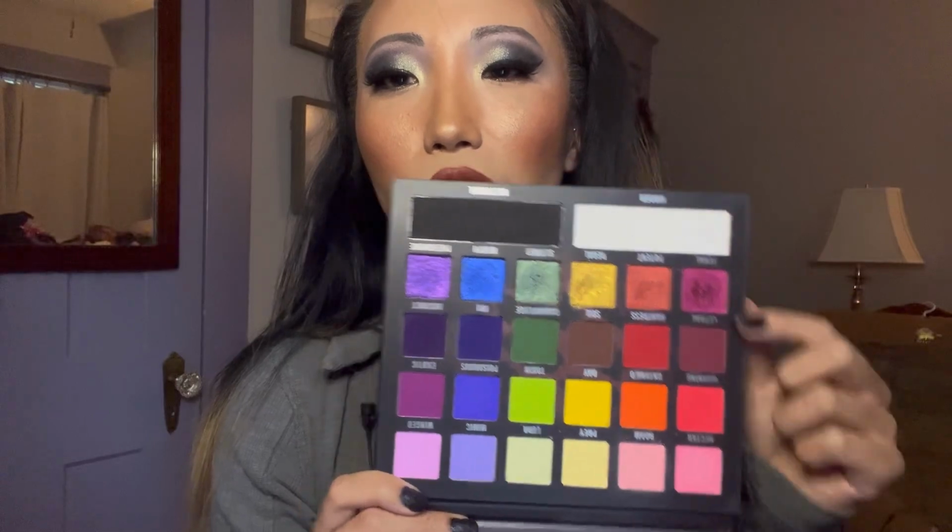So there's a lot of controversy over Blend Bunny having overlapping shades, which I don't think is necessarily fair for a couple of reasons.